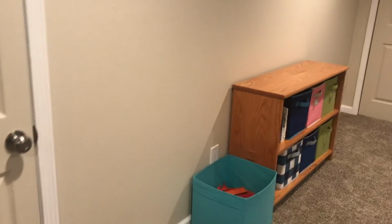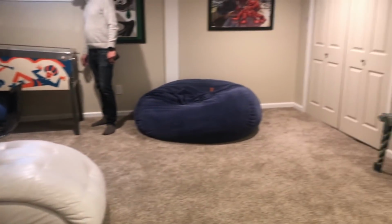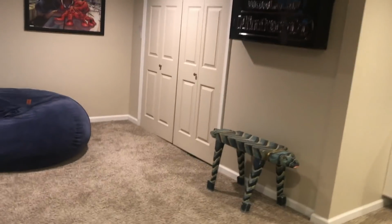I don't know where they got it, but we could find something. That's pretty slick though. I like how it's bolted like that. That's a big closet, nice storage. Oh, they got DVDs in there. A pinball machine. I'm kind of loving it.